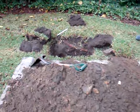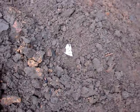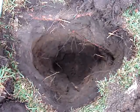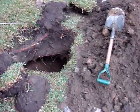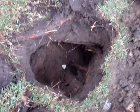Can you see that low spot? That's the privy. Well, it's pretty deep for having found nothing so far. Just one piece of ceramic china. They may have dipped it. Well, that was a lot of work for nothing. Didn't find a single bottle, not even a broken bottle.